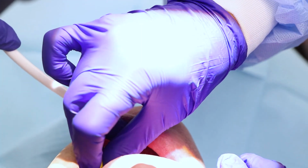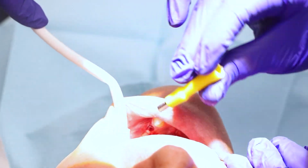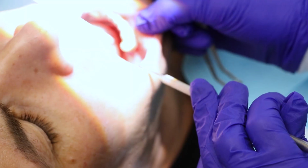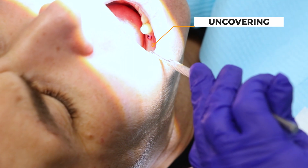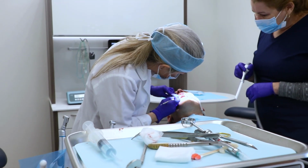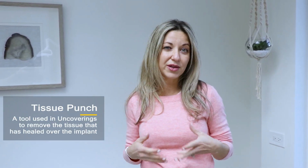Uncovering is also in the same column. The uncovering appointment is basically to check to see if the implant is ready or mature to be uncovered. At this appointment, we'll take an x-ray, and I'll let the patient know if the implant needs more time to heal or if it's ready to be uncovered. And if it is ready to be uncovered, we do it that same day. I like to use a tissue punch to make things easy and quick, and typically the uncovering shouldn't take more than about 20 minutes.